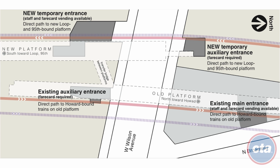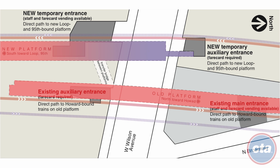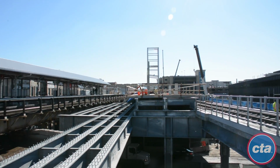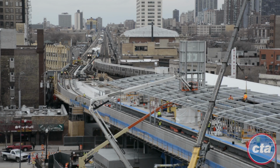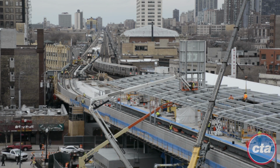The temporary entrances will provide the closest access to the new southbound only platform that Wilson customers will use during Phase 2, while the existing station entrances on Wilson and Broadway will provide the closest access to the existing northbound platform. However, both north and southbound platforms are accessible from all entrances and will be connected via a crossover between the 2 platforms. CTA will continue to offer the same level of southbound Red Line and Purple Line Express service, which will share one track during Phase 2.